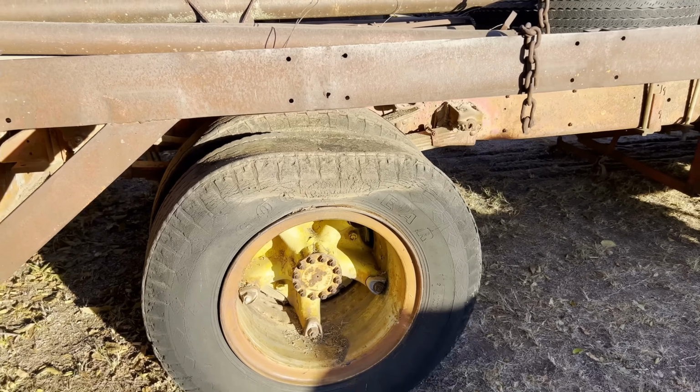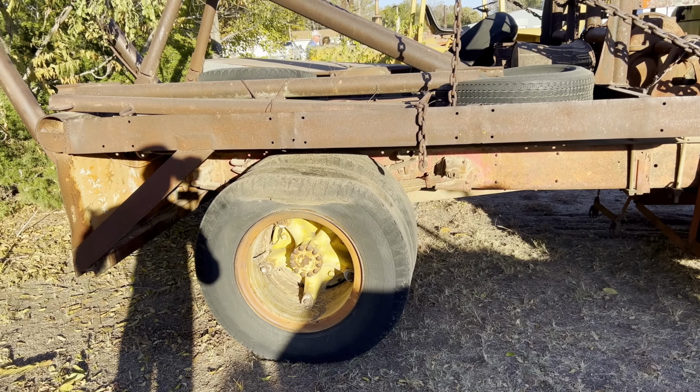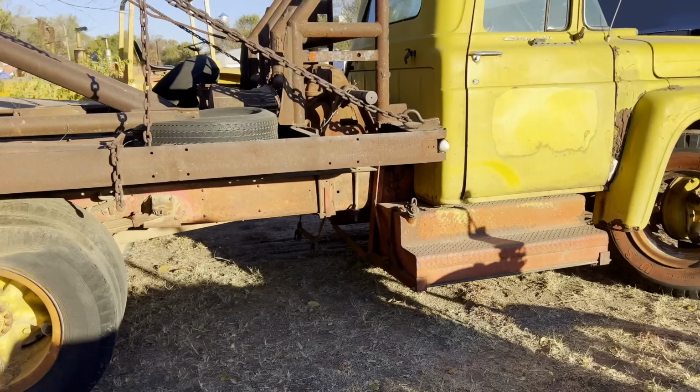It's not very far to my place. It's like an 8-minute drive, if that even. And if you take the back roads, it's a little bit more than that, but still not far. So I think I can get it towed home.